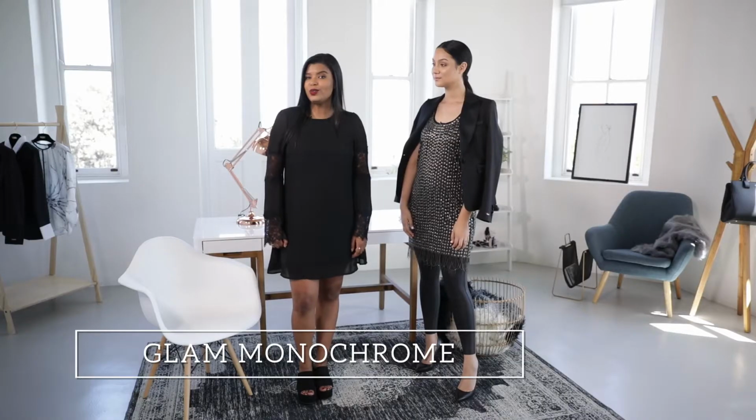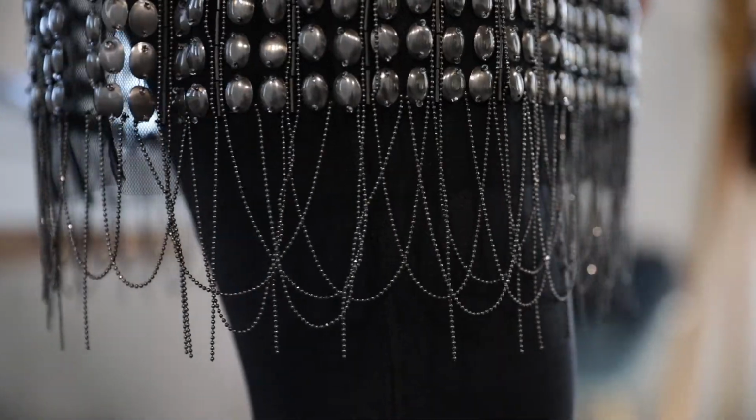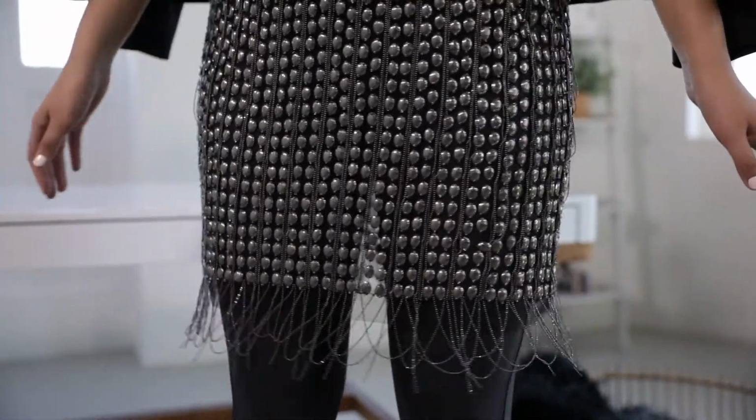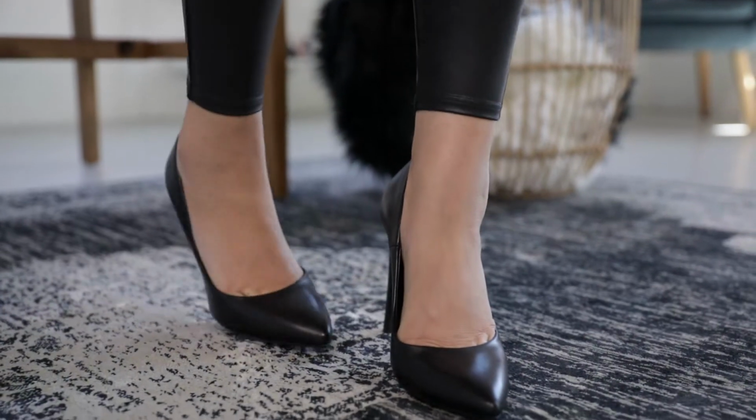Formal events can be quite daunting, especially midweek. It's good to have a couple of go-to pieces. Exactly. So why not give a black on black look a twist by pairing a beaded little frock with your tuxedo jacket just popped over your shoulders, you know, for some rock and roll chic. And then just pair it with some black pumps and you're good to go.